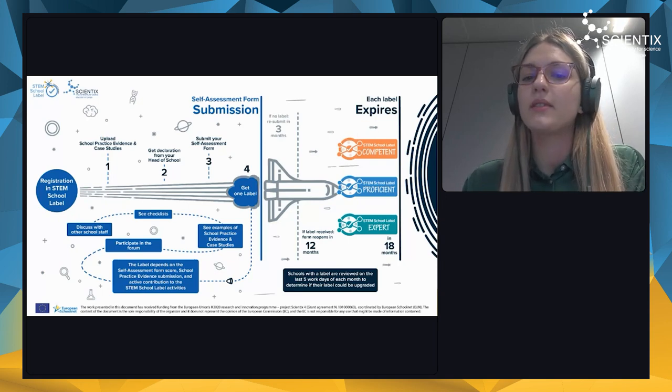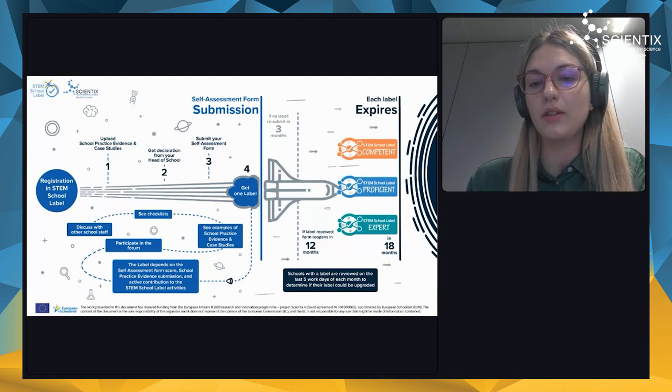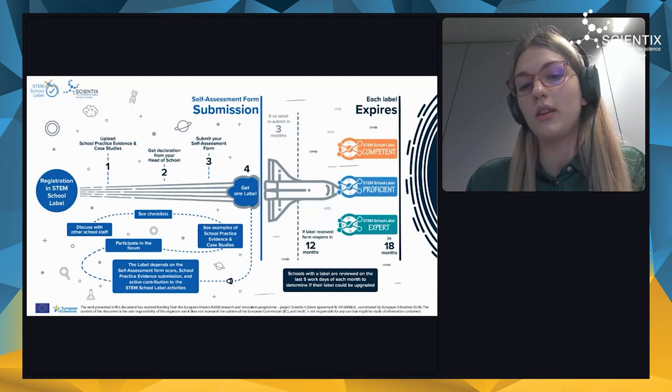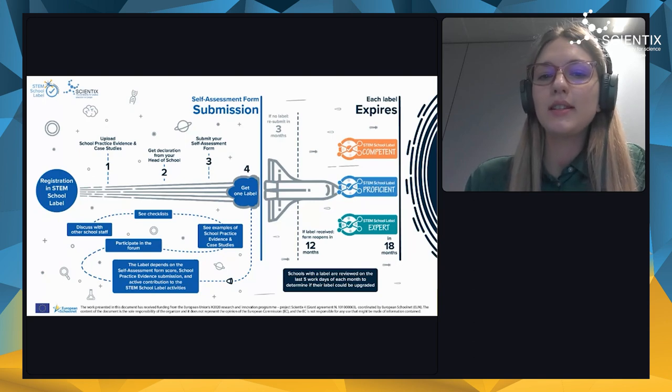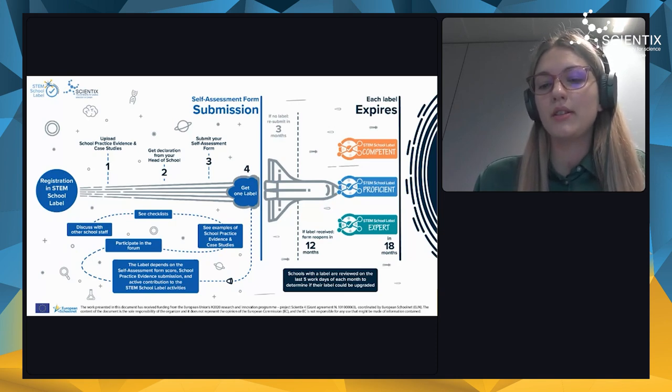Now, if a school has received a competent label, it really shows that the school is on their way to improve their STEM strategy. And every month, our team evaluates competent schools, and we are the ones checking if a competent school perhaps has fulfilled the requirements and can become proficient or even expert. Now, what happens after the label expires? As you can see here on this slide, each label expires in 18 months, which we think is a fair amount of time if a school would like to obtain the higher label. So within these 18 months, schools can work on their strategies and upload more school practice evidence and case studies in order to improve.